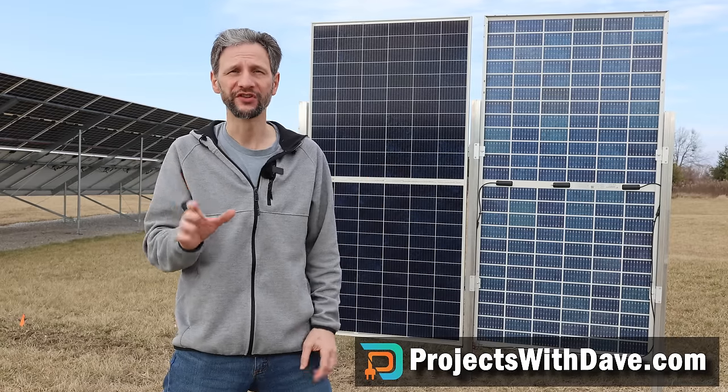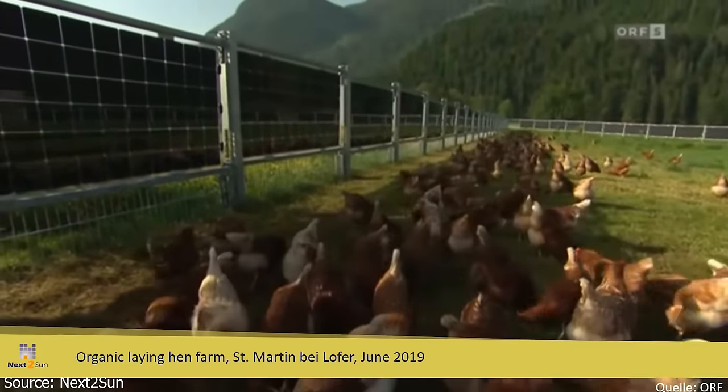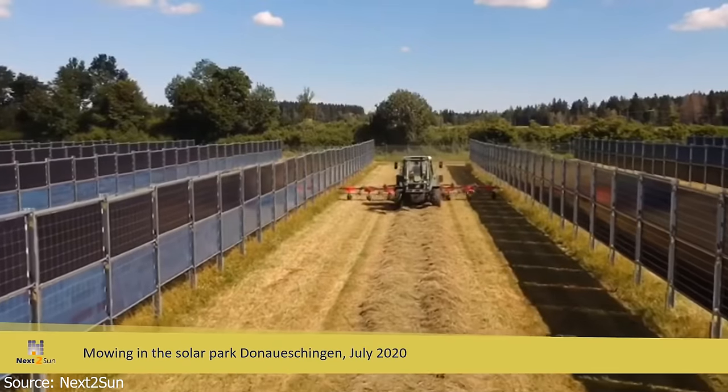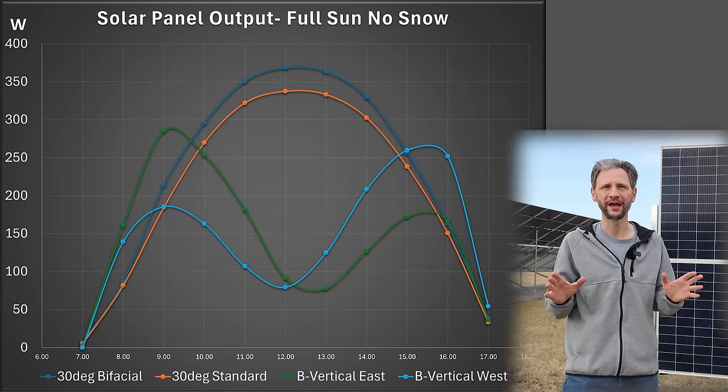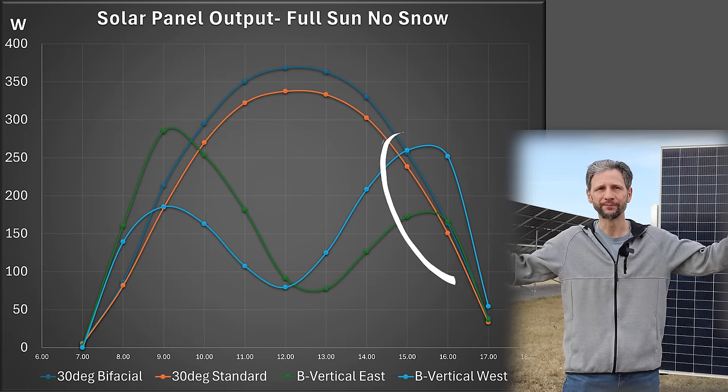One of the biggest promises of vertical mounted panels is the ability to use the same land to both harvest the sun's power and produce crops. Not only that, but supposedly it creates a better power profile by picking up energy early in the morning and lasting later into the day. But is this really the solar panacea people are claiming it is?